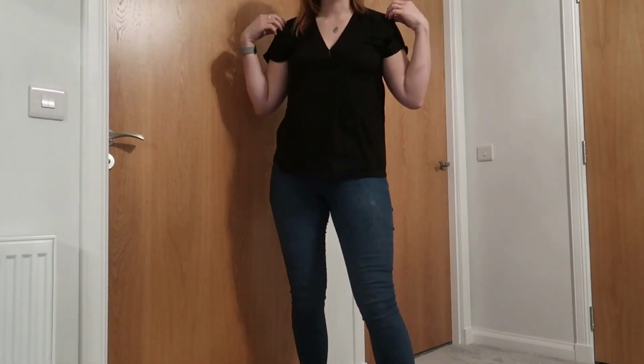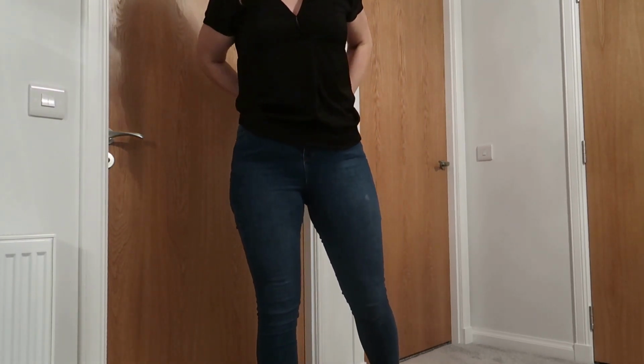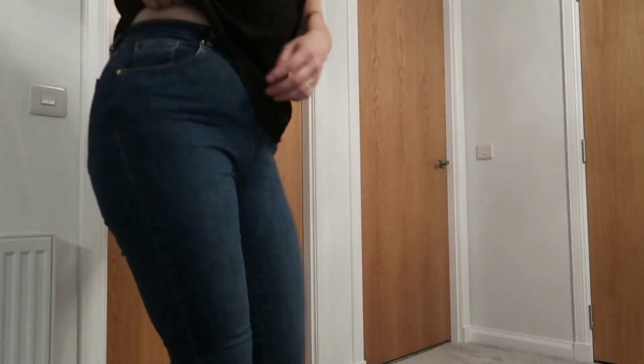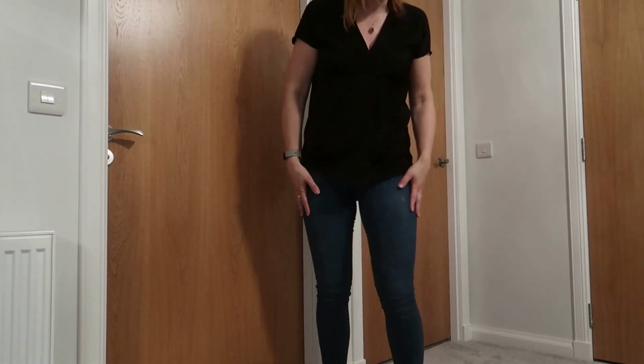So as you can see, this is what I bought. Now it is just jeans and a top, but I have to say these are probably one of the comfiest jeans I've ever had. I'm not sure of the brand. It's definitely a brand I've not heard of, but it's a nice dark skinny jean.